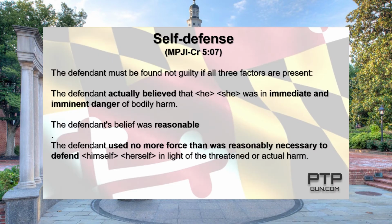If you're claiming self-defense, that can be a claim. If you're claiming self-defense, the defendant must be found not guilty if all the following three factors are present. The defendant actually believed that he or she was in immediate or imminent danger of bodily harm. The defendant's belief was reasonable. What you are saying you did has to be reasonable. Again, it cannot be excessive.